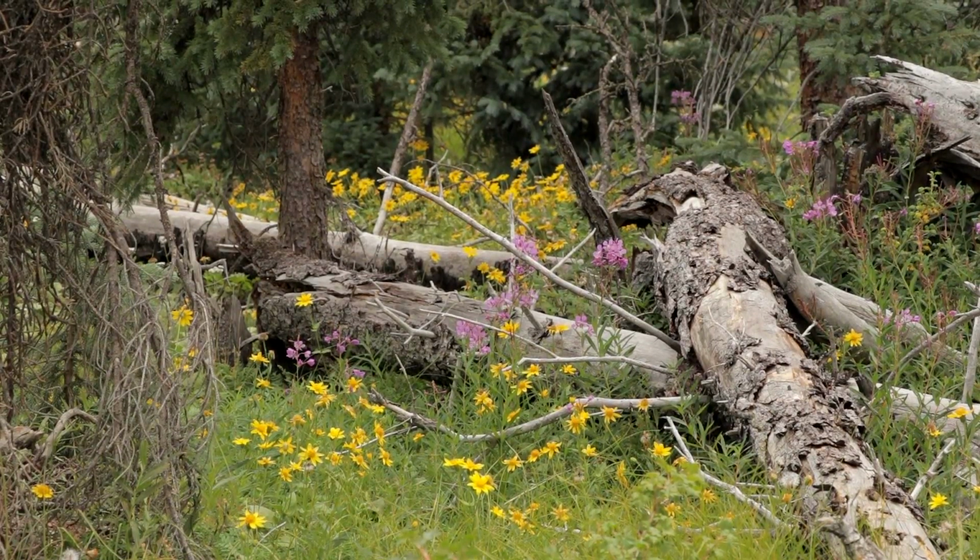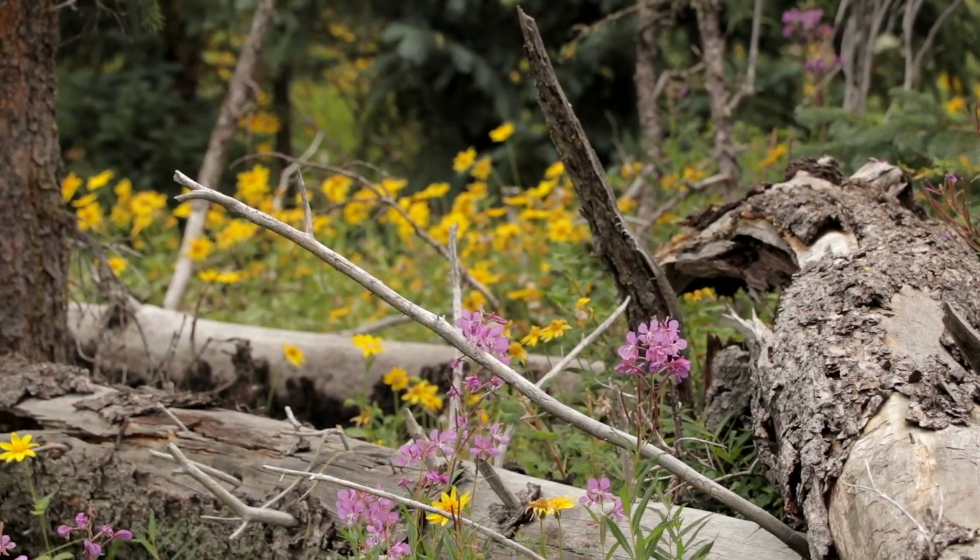Even in early August, the area around Sargent's Mesa has lots of wildflowers. Really pretty up here.